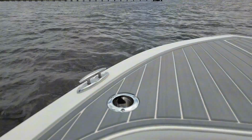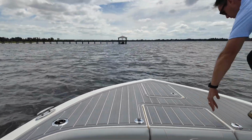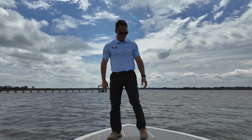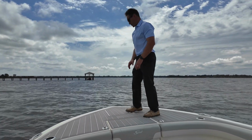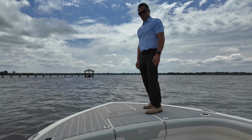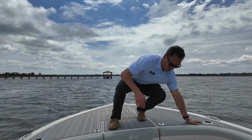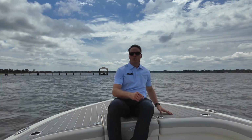We have recessed cleats up front, so as we're maneuvering around the foredeck area, we're not going to have any tripping hazards with those cleats in the down position, not going to catch a toe. But just a really awesome area of the boat, whether you're using this for fishing, you're approaching a beach, you're approaching a dock. So one of my favorite boats from Scout, this is their 281 XSS.